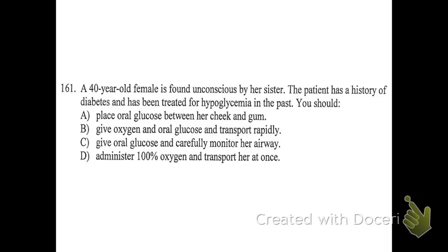Number 161. A 40-year-old female is found unconscious by her sister. The patient has a history of diabetes and has been treated for hypoglycemia in the past. What should you do? Looking at these answer choices, A says place oral glucose between her cheek and gum. Do we give oral glucose? No, never like that. You don't give it unless they're conscious, and then you give it to them to drink, essentially. Or it's a gel, but it's more or less drinking. You don't place it in the mouth and hope that it works. To some degree it would absorb, but that's not how we do that at all.